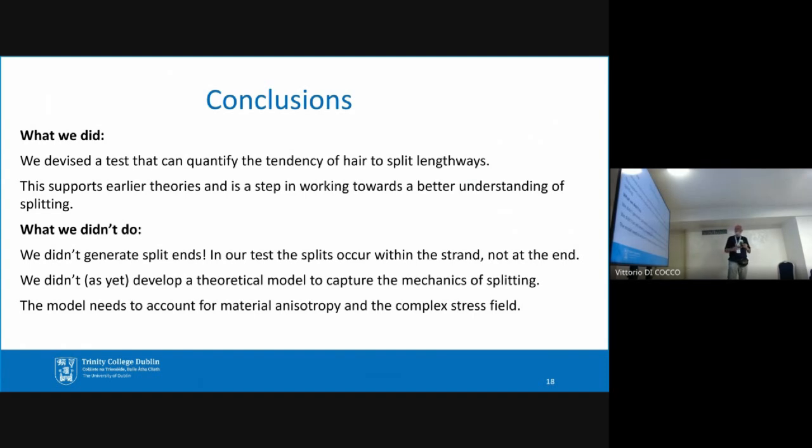And also what we didn't do yet is to develop a theoretical model. I'm very much hoping to get into discussions with people during the week about what that model would look like and what kind of criteria we need to apply to account, especially for these two difficult aspects, the extreme anisotropy and the effect of these compressive forces on a crack which is in a kind of mode 2, with this compressive clamp.